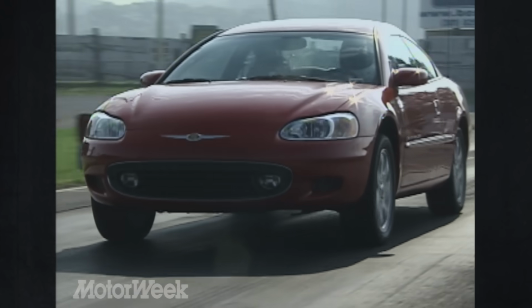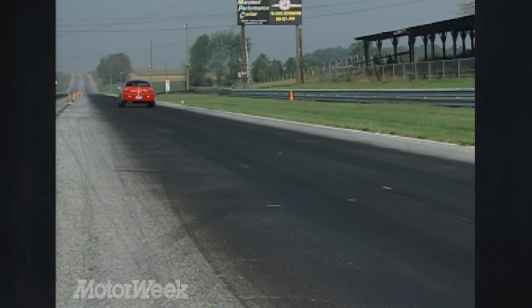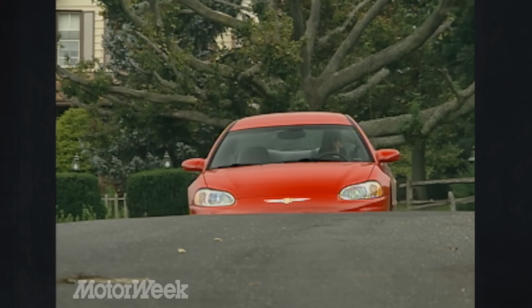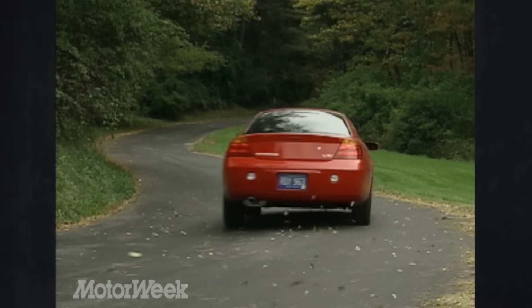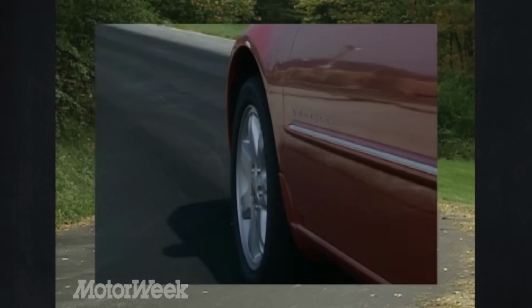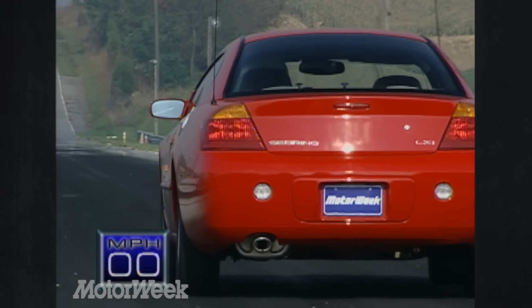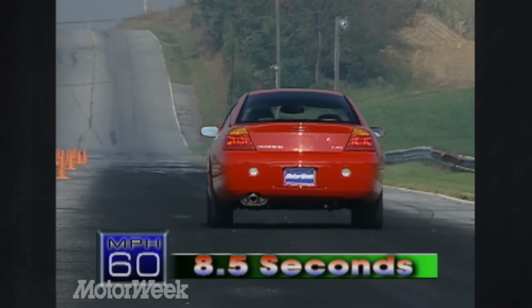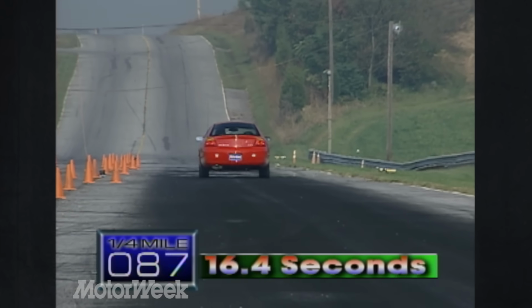Sadly, our V6 tester came unequipped, not only without the 5-speed that we found so enjoyable on the Eclipse, but without the auto-stick as well. With Halloween just around the corner, it was enough to call for a pox on the House of Chrysler. But our less bewitching and more mature tester did manage a respectable run to 60 in 8.5 seconds and a quarter-mile pass at 16.4 seconds at 87 miles per hour.